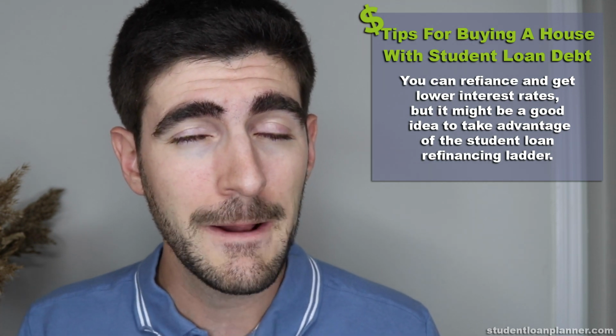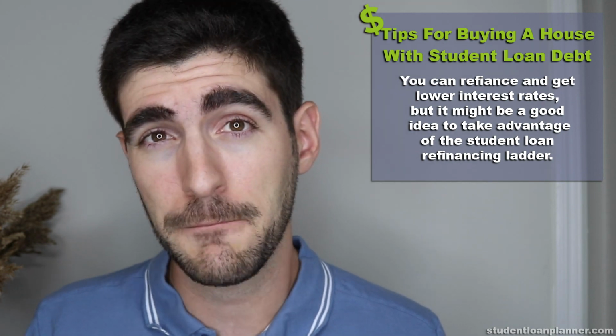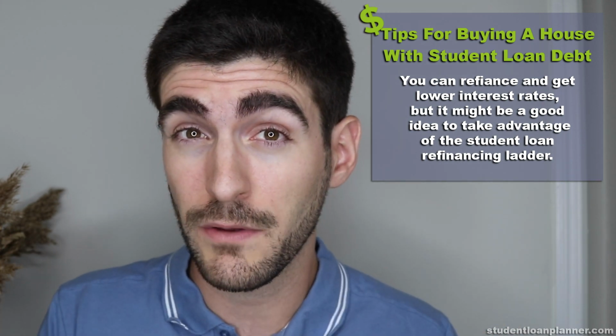The second thing to think about is you can refinance and go ahead and get lower interest rates, but it might be a good idea to take advantage of something called the student loan refinancing ladder, as we've termed it. What that means is that you can start off with a 20-year term. For example, let's pretend you have $100,000 of federal student loans and you refinance to a 10-year term, your payment would be $1,000 a month.